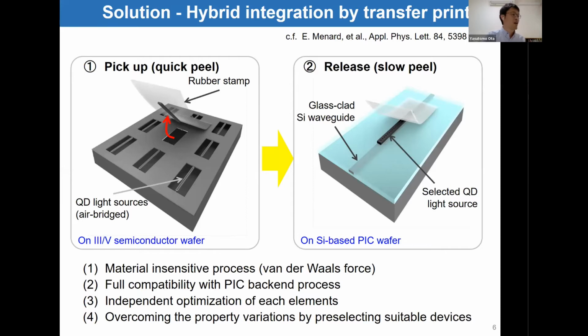In addition, you can overcome the issue of the property variation by selecting the suitable quantum elements prior to the transfer. So overall, we consider that transfer printing could be a key enabling technology for hybrid integration for large-scale quantum PICs.